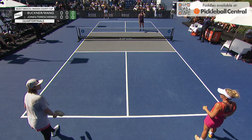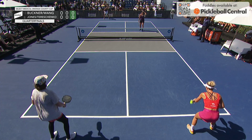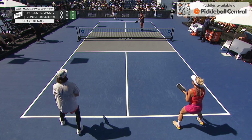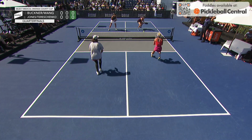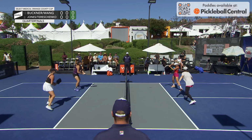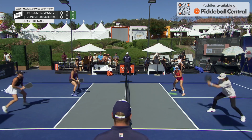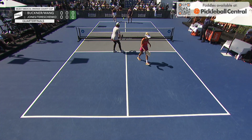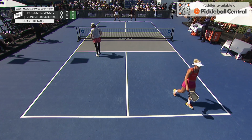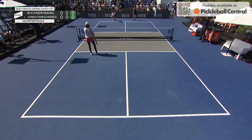The red here. Game one. Going to start game number 1. Side out. That's a tough speed up there from Irina on her back left foot, about a couple steps from the kitchen line. It's a little bit lower percentage of a play. 0-0-1.